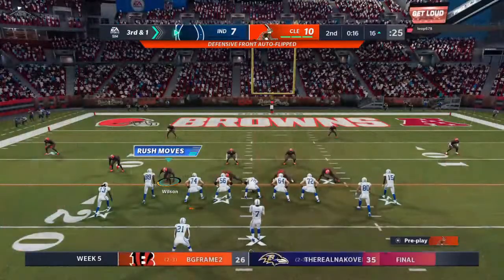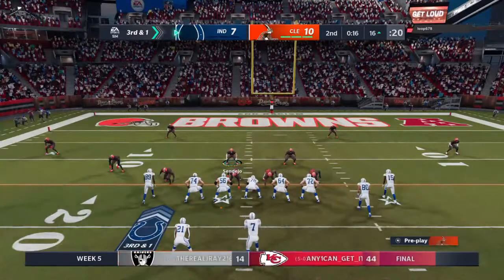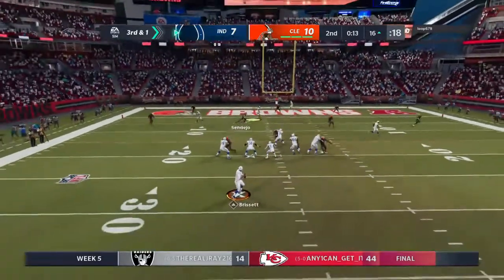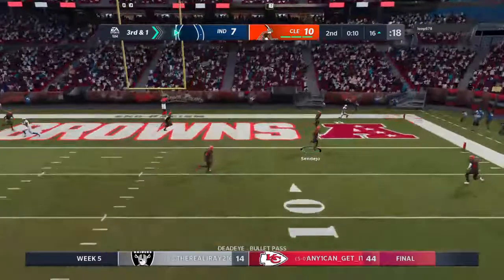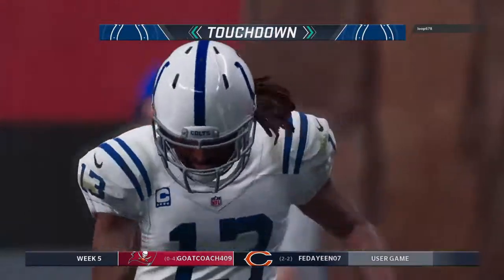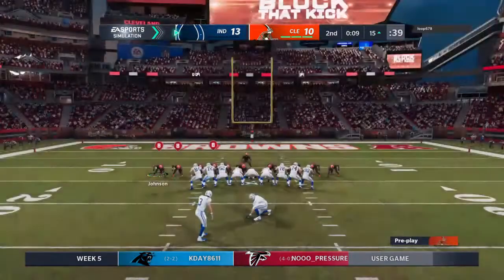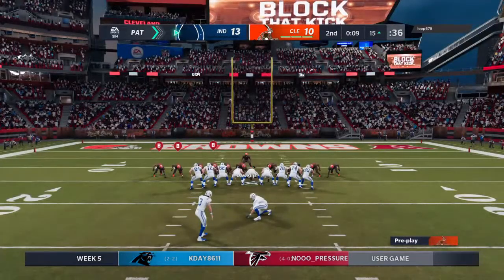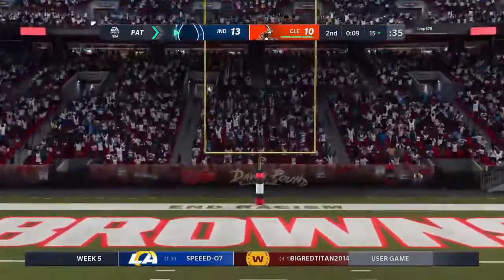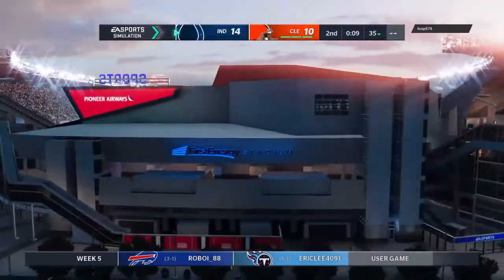And for the Browns, a nickel set here on 3rd down. The play fake. Here's Brissett. And he's got his man. It's Hilton for the Colts touchdown. To number 13, T.Y. Hilton in the final seconds of the first half. And the Colts have taken the lead. And that makes it 14-10. It is good. Makes the score Colts 14, Browns 10.